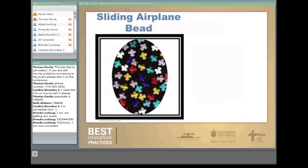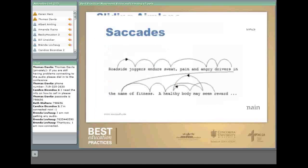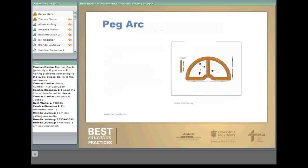Another activity for the classroom is the sliding airplane bead. Just take these beads and put them on a plastic cording. Hold both ends of the string and then alternately raise one end, and as the airplane slides, the eyes can track. Again, the head should remain still. And we also need to practice those jumping skills.